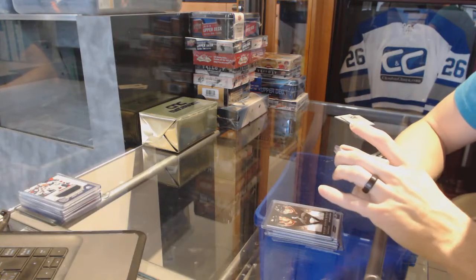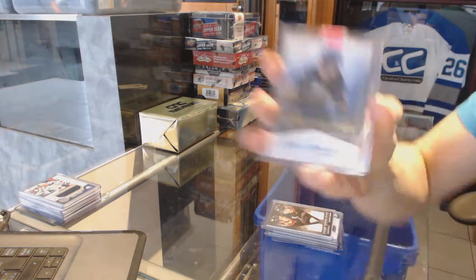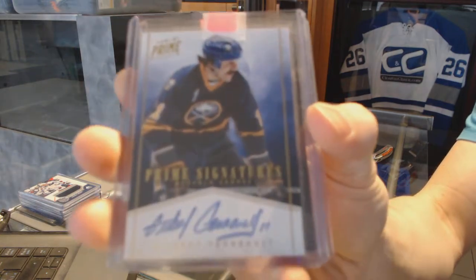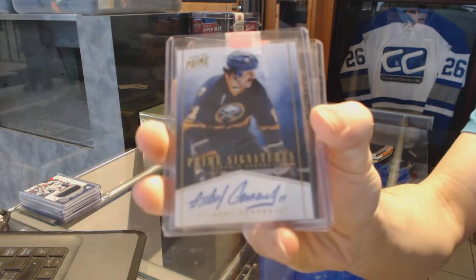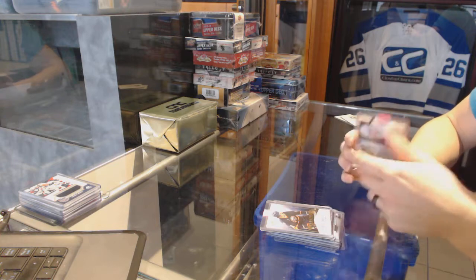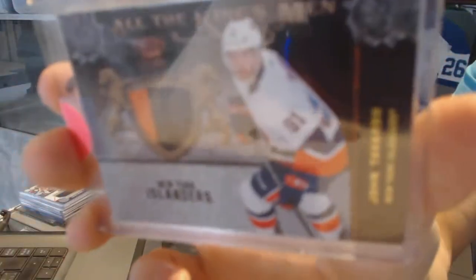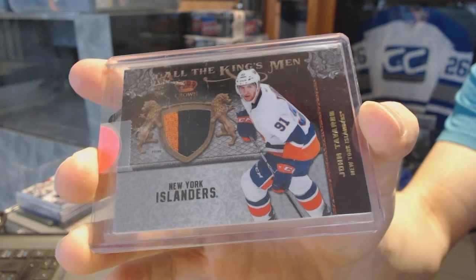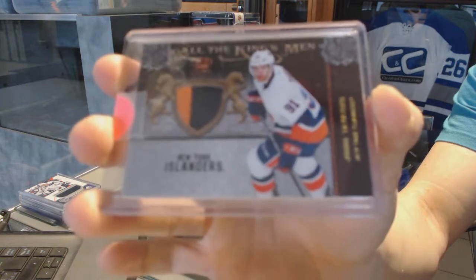We've got an 11-12 Panini Prime, Prime Signatures Gold, numbered 35 of 50 for the Buffalo Sabres, Gilbert Perreault. And we've got an 11-12 Crown Royal, All the King's Men, Jersey Prime out of 50 for the New York Islanders, John Tavares, 28 of 50.